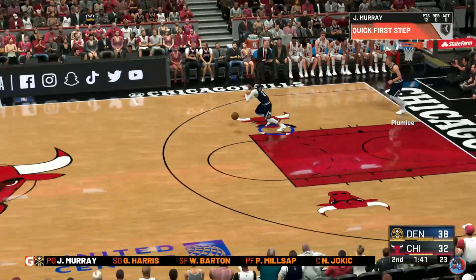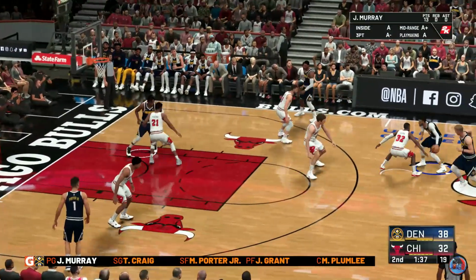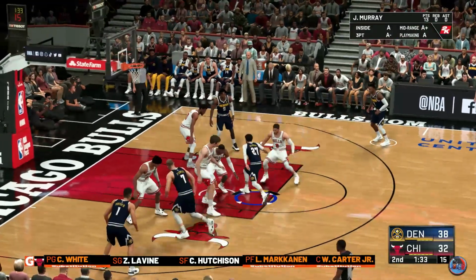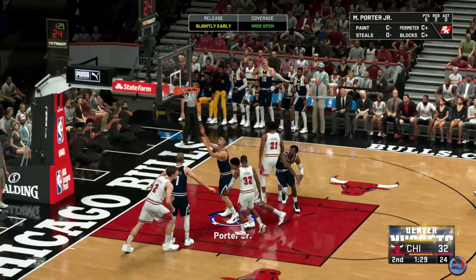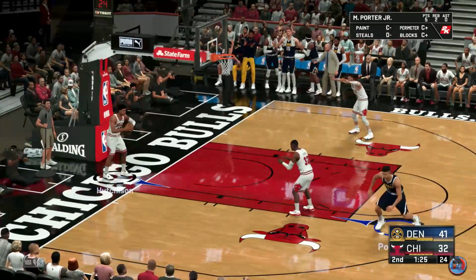So the franchise caliber player is a much needed asset. Here's what Chicago's going with right now. Luke Kornet has checked in for Carter. Young comes in for Lauri Markkanen. And it's done in for White. Plenty of daylight on that shot. Craig's got the lead up to 9 now for the Nuggets.